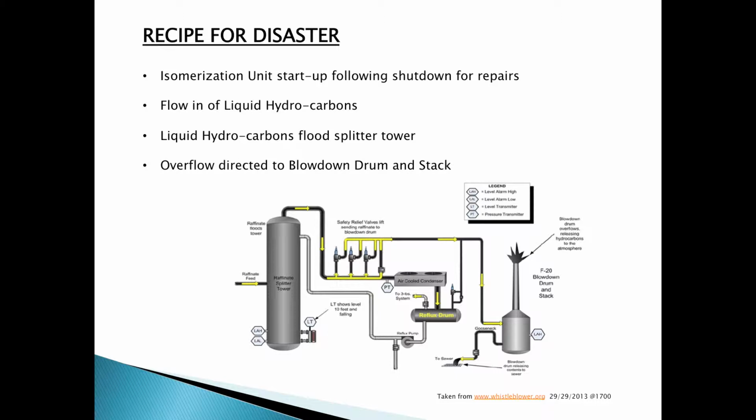According to the statement of facts released by BP, the startup of the raffinate splitter within the isom unit was recognised as the most difficult and dangerous due to the introduction of hydrocarbons, elevated temperature and pressure. During startup, liquid hydrocarbons were introduced into the splitter tower. Following high-level alarm warnings, the level within the tower continued to rise until it overflowed.